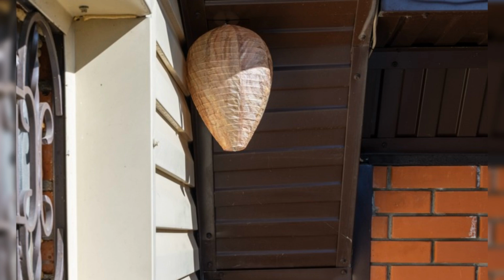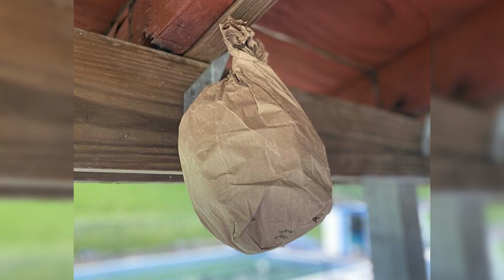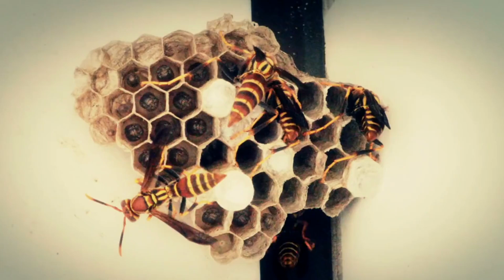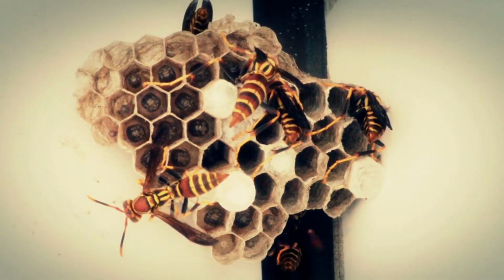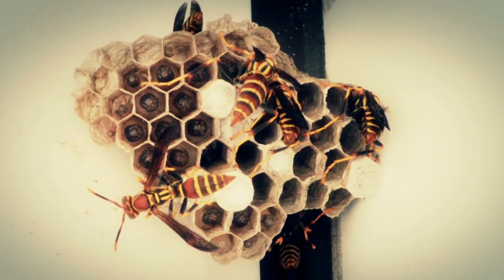Number 15. Use a paper bag to deter wasps. Wasps are highly territorial and tend to avoid areas where they perceive another nest exists. You can mimic this effect by inflating a paper bag and hanging it in your outdoor space. The shape and appearance of the bag resemble a wasp nest, effectively deterring wasps from coming too close.